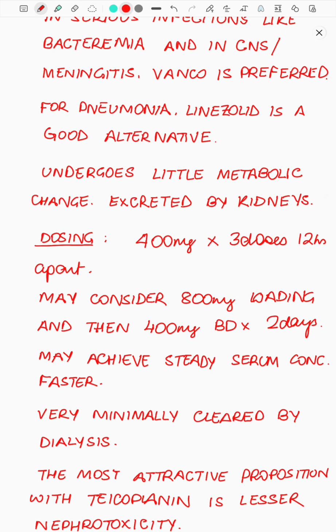The dosing is standard, 400 milligrams, 3 doses 12 hours apart, and then we continue with 200 to 400 milligrams daily. But one may consider an 800 milligram loading dose and then 400 milligrams twice daily for 2 days, that is almost 5 doses, to reach a steady state level faster, because we know the therapeutic efficacy of the drug is dependent on a steady serum concentration.